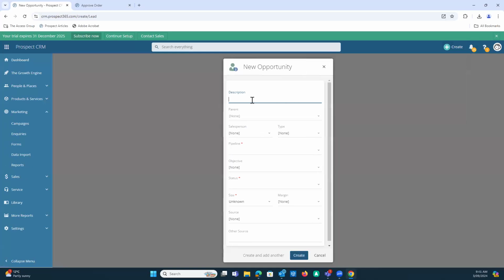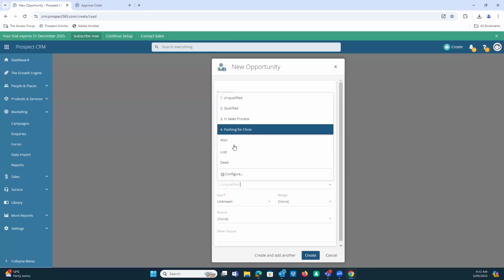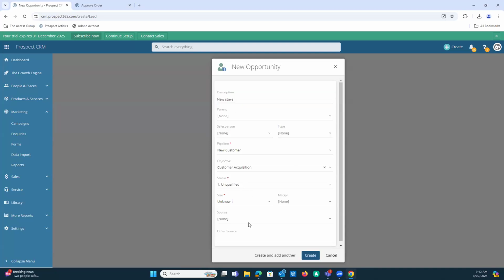So if you're working on a new customer who's never placed an order with you before, you can add that as a new store, and you can choose the pipeline as a new customer, and you can choose the status as qualified, pushing to close, won or lost. And these can be configured with any of our tools, any of our reports and opportunities. They can be configured based on your requirement. And you can also choose the size of that opportunity and the source. And when you create that opportunity, you can add those emails, send a quote, track that entire opportunity. And we do have sales pipeline reporting for those opportunities as well.